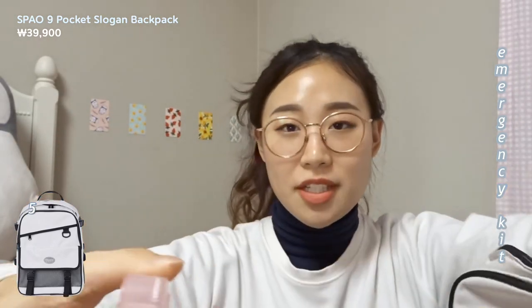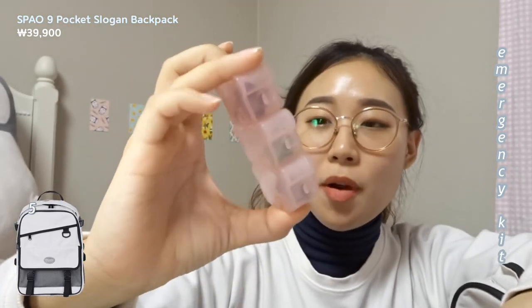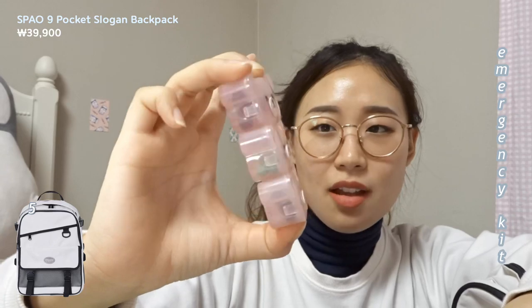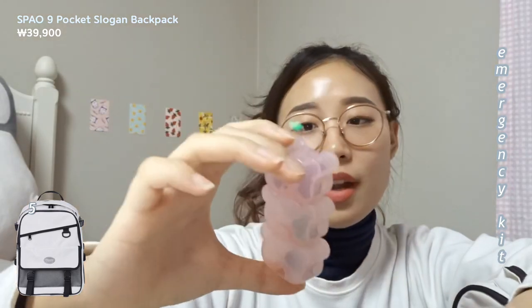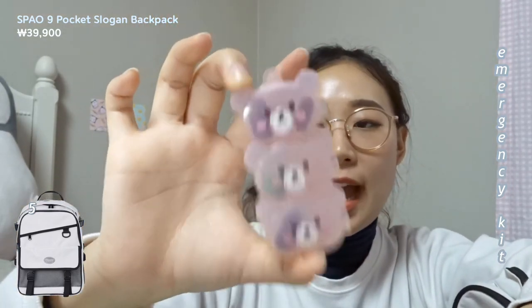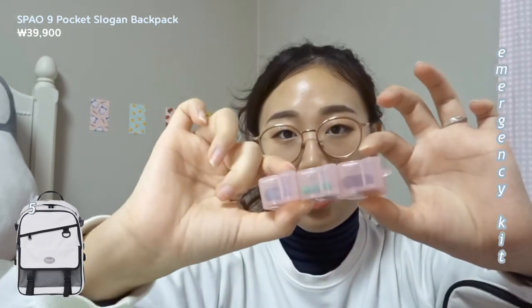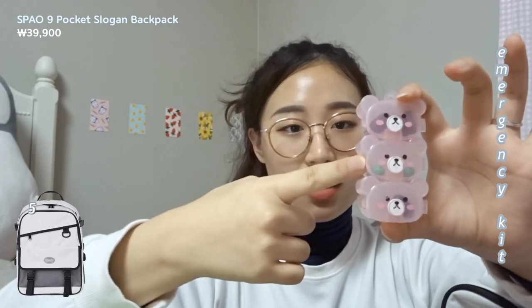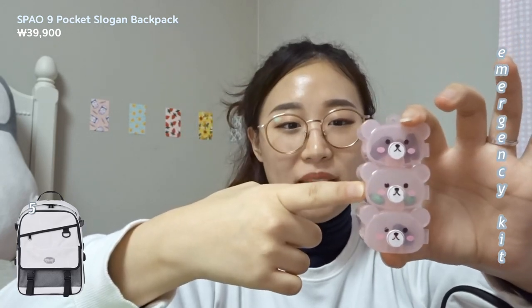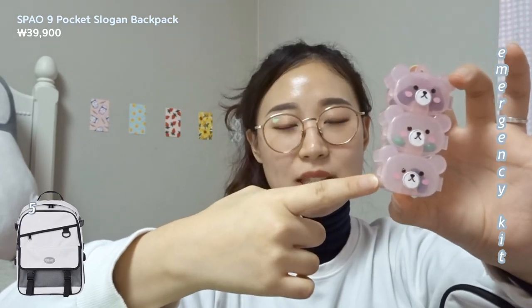A real emergency kit is my three bear compartmentalized, what is this called? Pill pack. I got this from Artbox in Myeongdong, but I think they have it everywhere. The best part about this, I just had to get it, is because you can actually unbind the bears. So these are my painkillers. These are for my digestion problems, which I also have a lot of. And the last is for my cold.